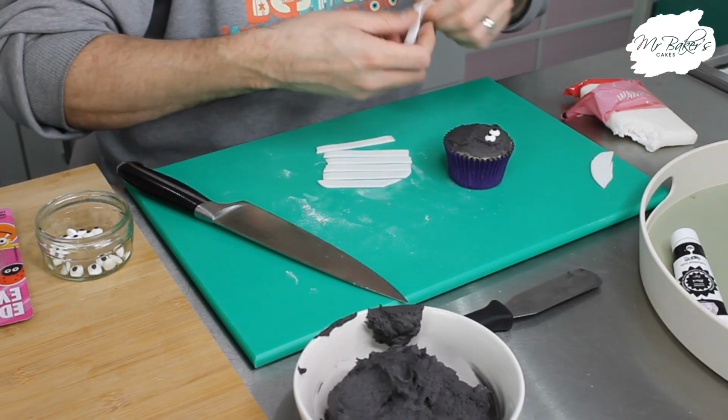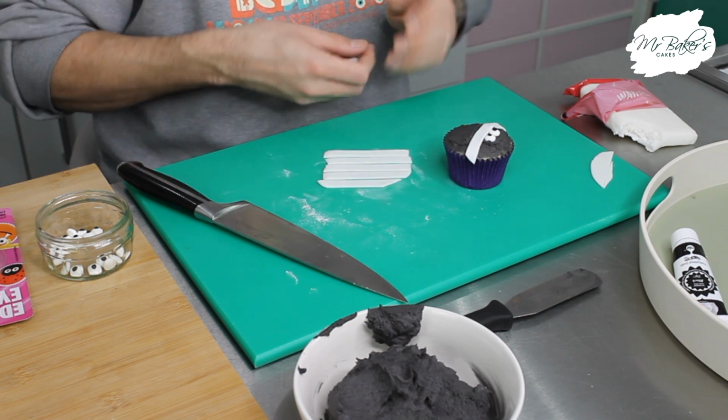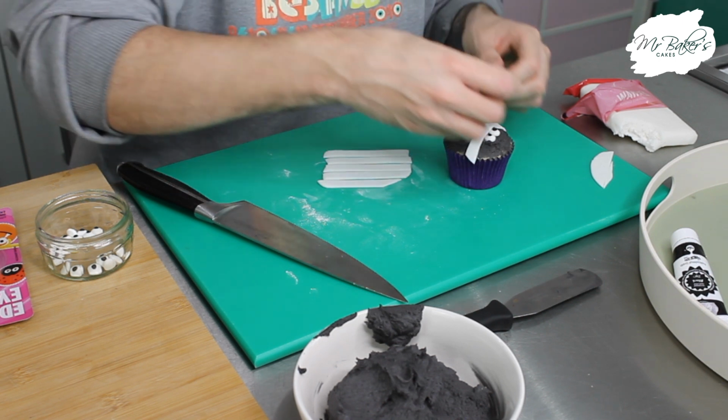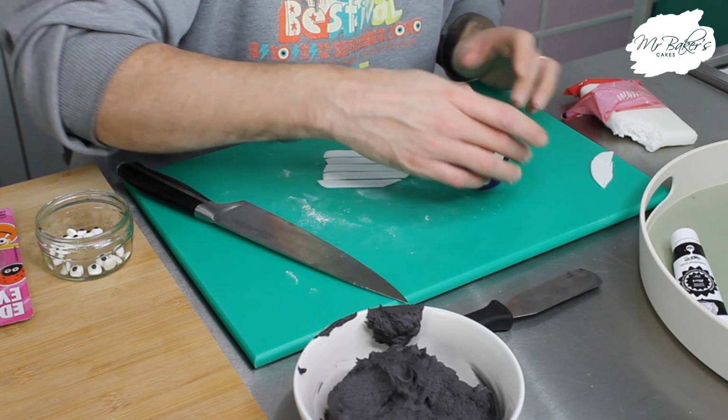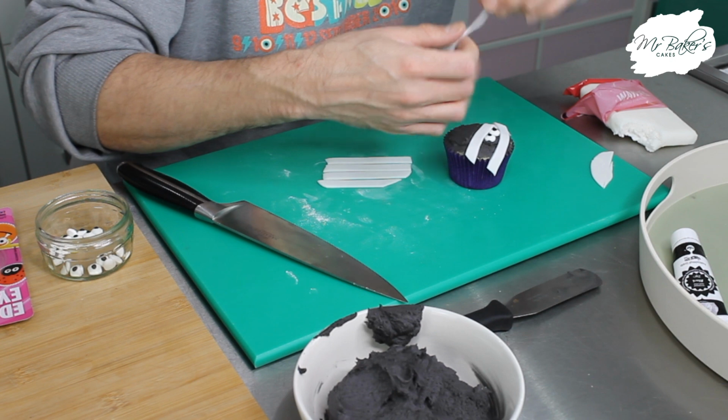And then, going back to our cupcake, you're just going to take those strips and lay them across the surface of your cupcake. And you can kind of do them at different angles so that they're overlapped and hanging over the edge of the cupcake.